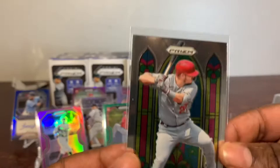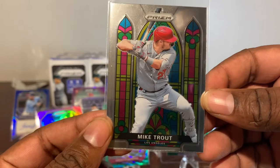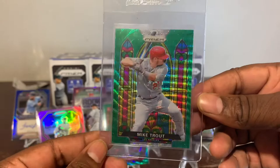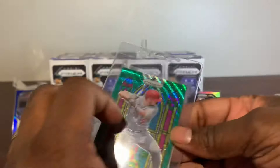Mr. Mike Trout. There you go. This is a stained glass mirror. Very nice of Mr. Trout. And this bad boy right here. Look at it. Stained glass mirror. Green prism of Mr. Mike Trout. Very nice. Pop into your screen. Only on Keon's Box Break. That's nice. Okay.